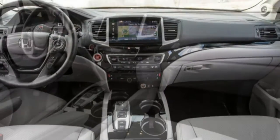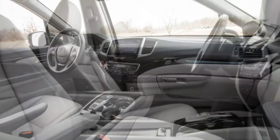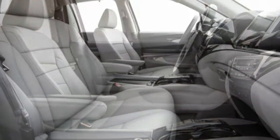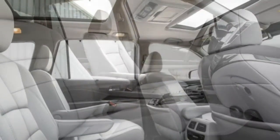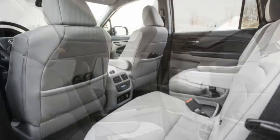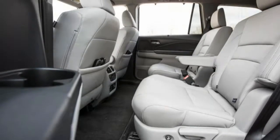$42,070 Touring, you've added remote starting, second-row seats that fold at the touch of a button, 3-zone automatic climate control, LED ambient lighting, a 10-way power-adjustable driver's seat, 4 additional USB ports for a total of 3 in the front and 2 in the second row, leather upholstery, navigation, and a Blu-ray rear seat entertainment system.